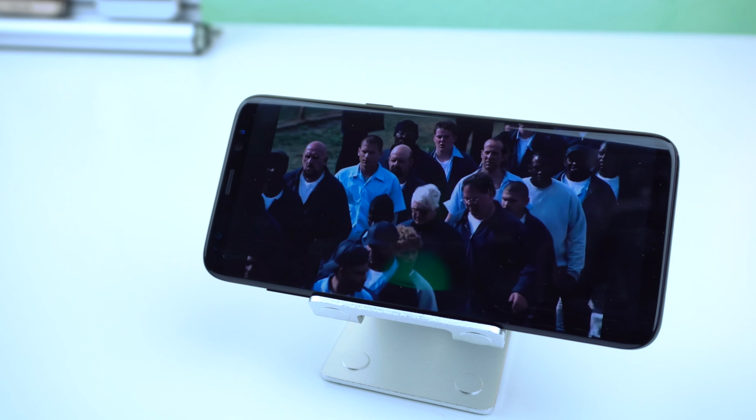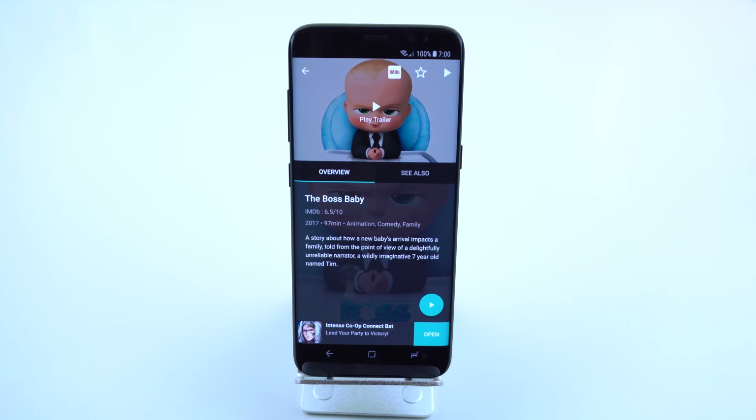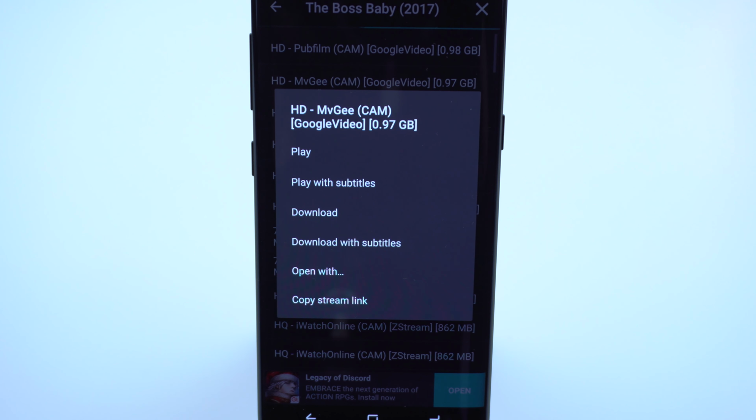Not only that, but the interface is clean, loads quickly, and it's updated constantly. It even includes trailers, ratings, a description, and recommendations for the content you're about to watch, with subtitles and a download option to get the most out of your watching experience.